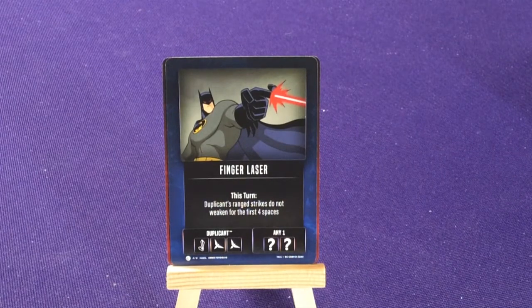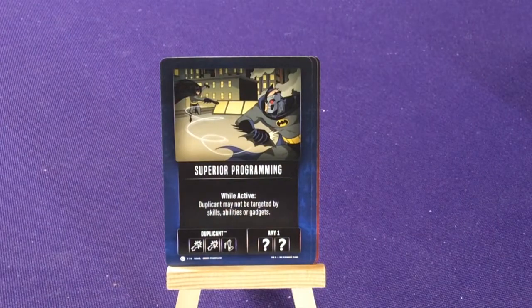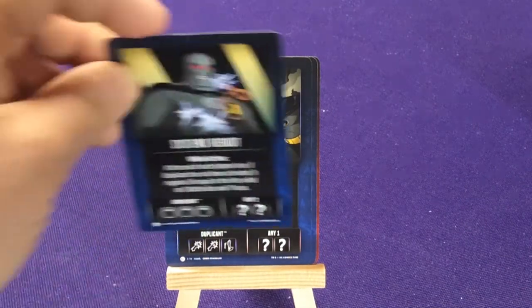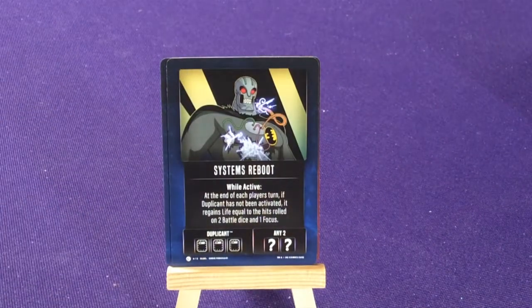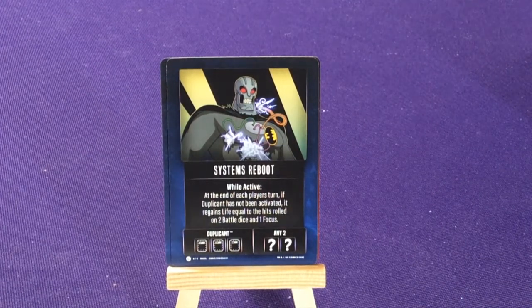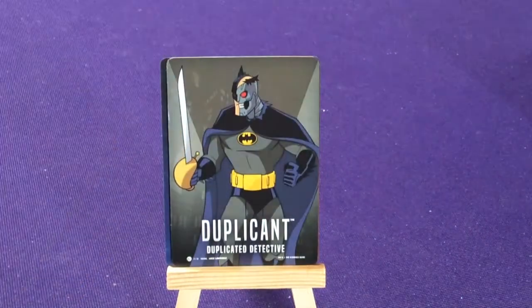Duplicate's ranged strikes do not weaken for the first 4 spaces. Superior Programming. Duplicate may not be the target of skills, abilities, or gadgets. And System Reboot will activate at the end of each player's turn. If Duplicate has not been activated, it regains life equal to 2 battle dice. And then he's got his initiative card, Duplicated Detective.